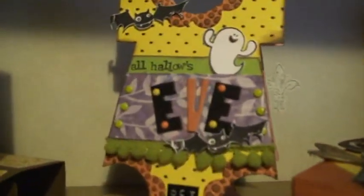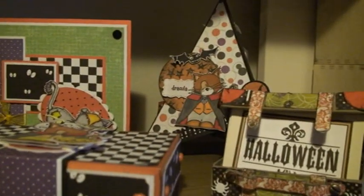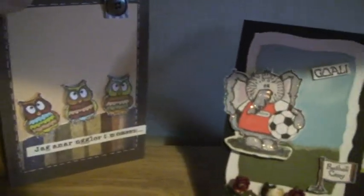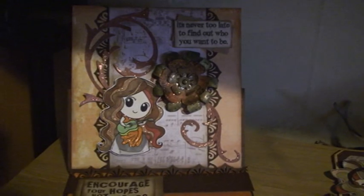And this is actually one of my favorites, a Halloween card, All Hallows Eve. I mean, can you believe it? October 31st. And here are some other Halloween cards. And there's a Halloween house, and there are those Daisy and Dandelion cards, which I have shown you before. And there are some owls. I just couldn't resist putting a couple of owls here. As you know, I'm owl crazy. And then there are some more cards with the stamps from the greeting farm.